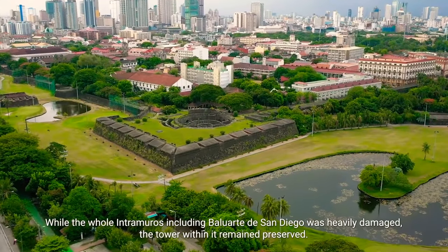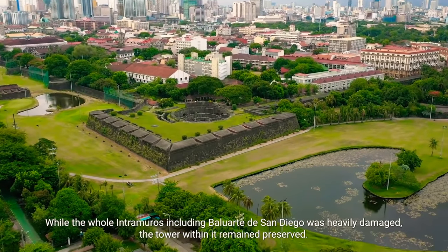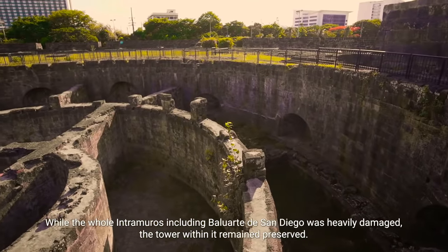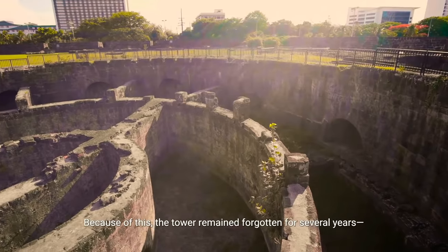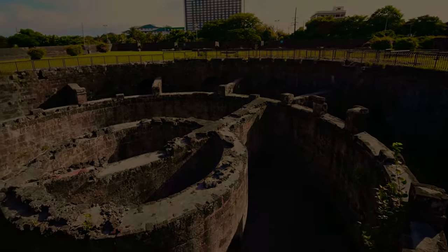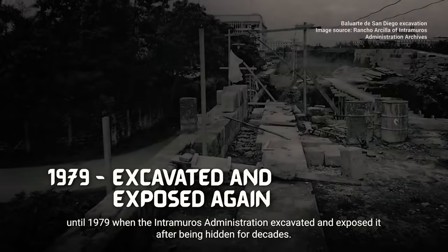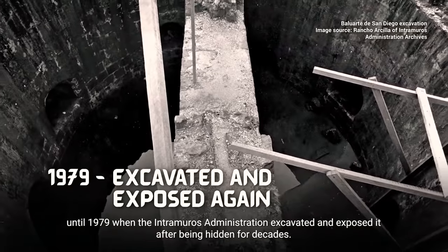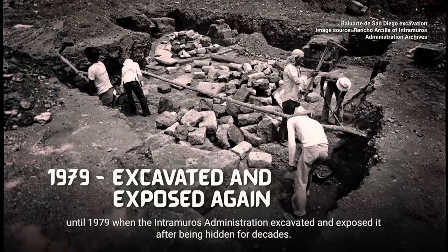While the whole Intramuros, including Baluarte de San Diego, was heavily damaged, the tower within it remained preserved. Because of this, the tower remained forgotten for several years. Until 1979, when the Intramuros administration excavated and exposed it after being hidden for decades.